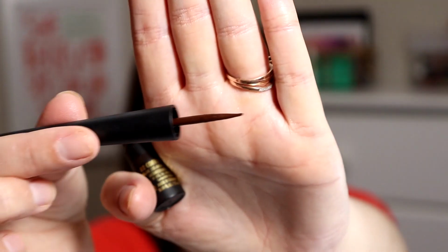And now she sent that as well. Thank you so much. She also sent this Milani Stay Put Matte Liquid Liner in Coffee Matte. Now, if you've been watching me, you know that I shake super bad. So I'm gonna have to practice using this before I use it on camera because I'm super nervous. I shake so bad, but I'm super excited about using that.